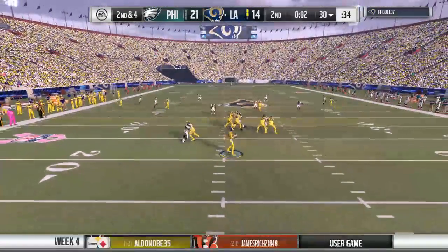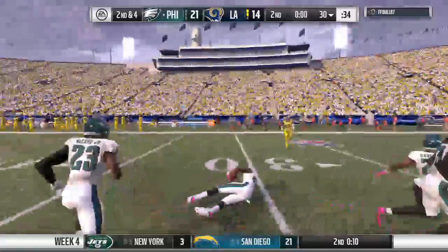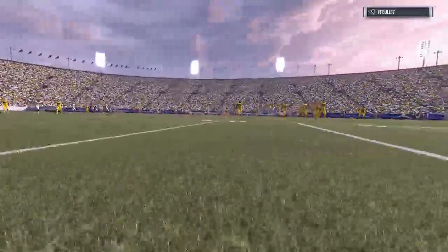A final shot before break here. Goff is going to let this one go deep. And for the third time here in this half, it's intercepted. A great read, and it's picked off.